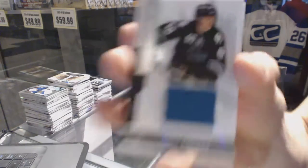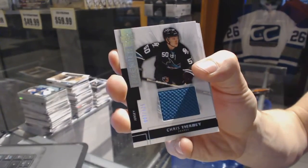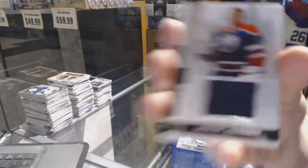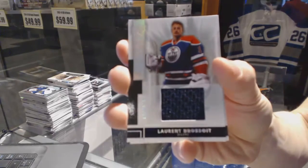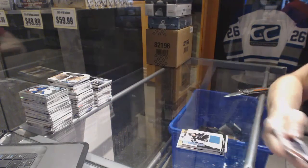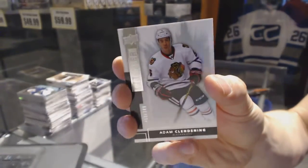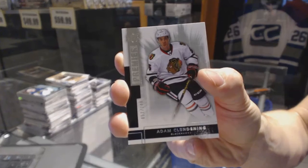We've got a base jersey number 125 for the San Jose Sharks, Chris Tierney. Base jersey number 125 for the Edmonton Oilers, Laurent Brossoit. And a base rookie number 249 for the Chicago Blackhawks, Adam Clendening.